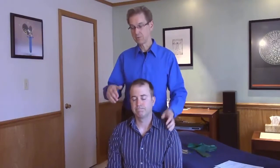So if Eric were lying on the table, again, when he turns to the left, he'd feel it on the left. I can actually add a little lateral flexion on the table, and then boom, I can take him right into rotation to the opposite side. And I'll show you what that looks like when we do stuff on the table. One of the other things we want to look at are what are the muscles involved and what are their dynamics in this process, and that's the next thing we'll look at.